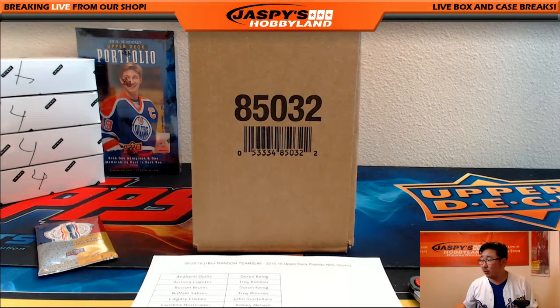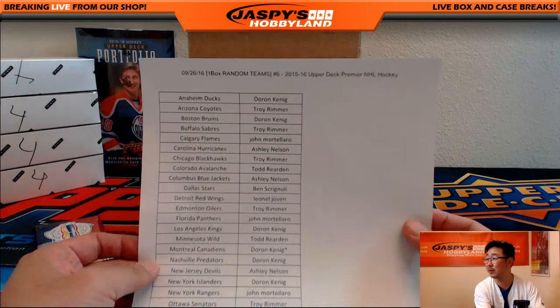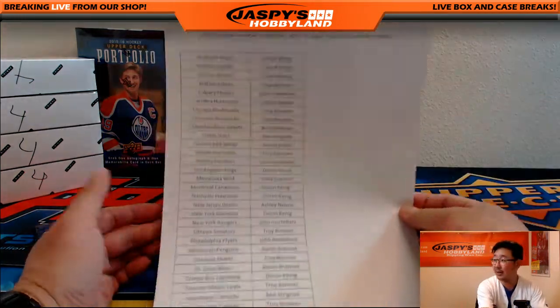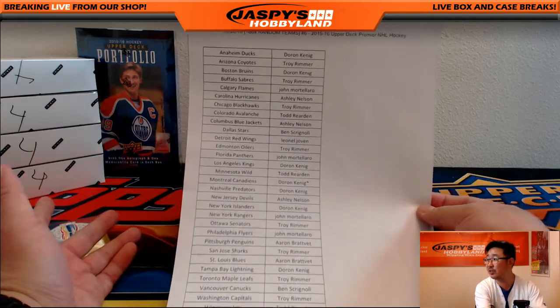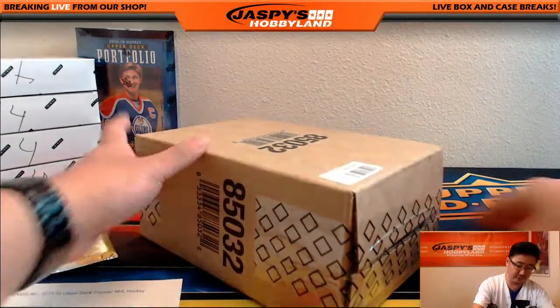Welcome back, everybody. There were no trades in this break. There rarely are any trades in these smaller one box breaks. People get pretty nervous about it. So this is break number 6 on the 26th, Premier Hockey. There's everybody. The list you saw on the previous screen remained the same. Fresh inner case, though.